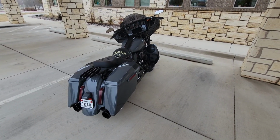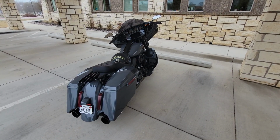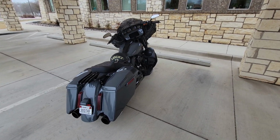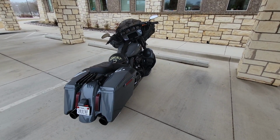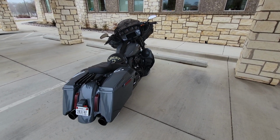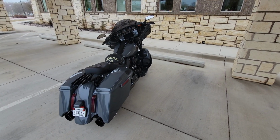Later this summer, I am riding from Dallas, Texas to Niagara Falls. The only thing I wish I could figure out, besides taking a laptop with me, is this: I don't mind riding up there with this map, but I don't want to ride with this map when I get there, because it does choke the motorcycle down, period.